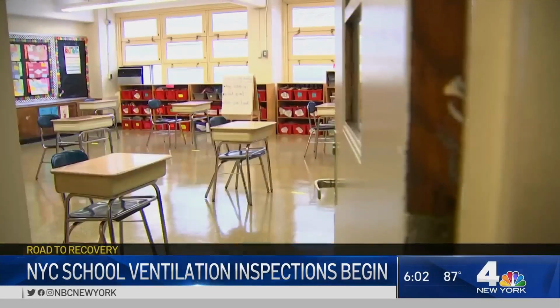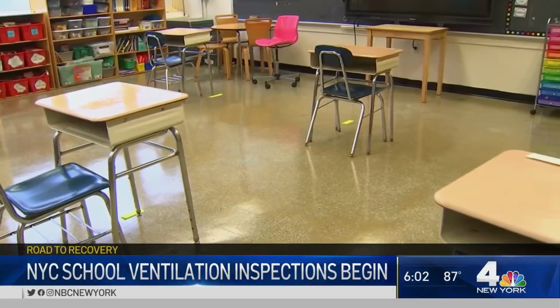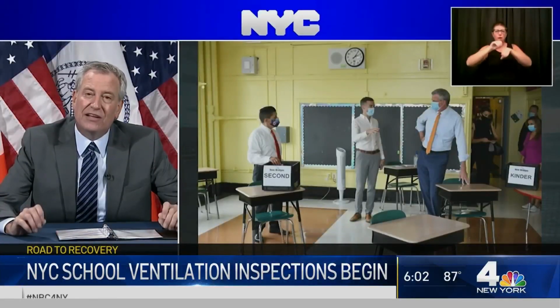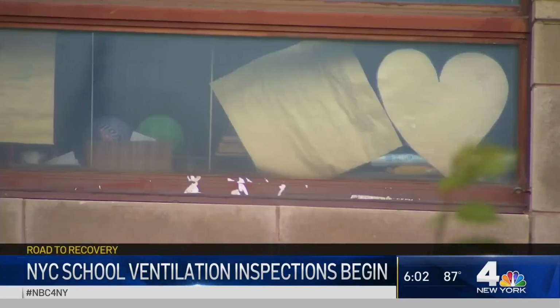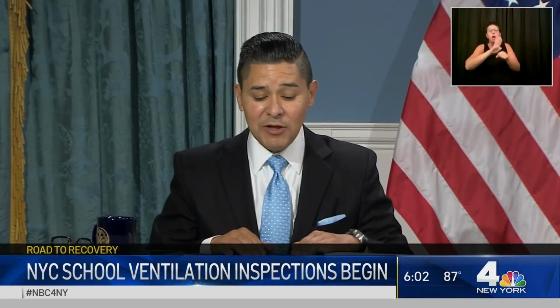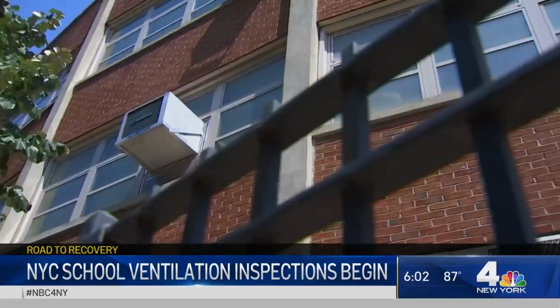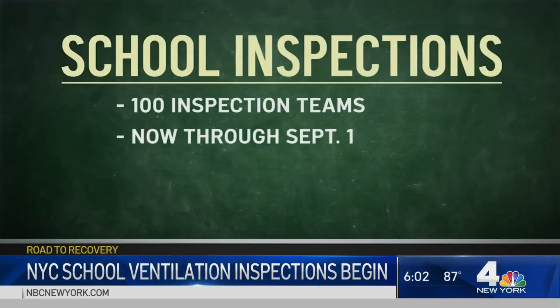The air conditioner in this Harlem classroom has new filters and the circulation checked. Now on to thousands of other rooms across the 5 boroughs. Today, we're announcing school ventilation action teams. The chancellor said the teams include firefighters and building inspectors. Each action team will give us their honest, professional opinion. Every room in every school to be inspected by next week. They've got 100 inspection teams working now through September 1st.